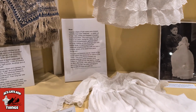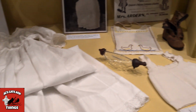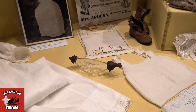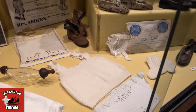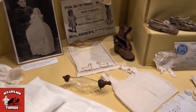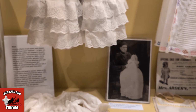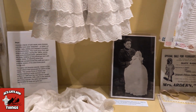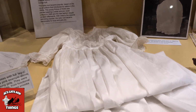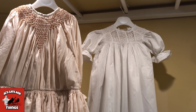So this is some of the stuff here. Oh, a baby's bottle, which was shaped like a banana. Undergarments for girls. The bib. Look at that. The christening gown. This christening gown was worn in 1904 by Ashley, as shown in the photograph. So it would be that, the size of that. So I'm assuming these are something like the dresses and christening gowns.